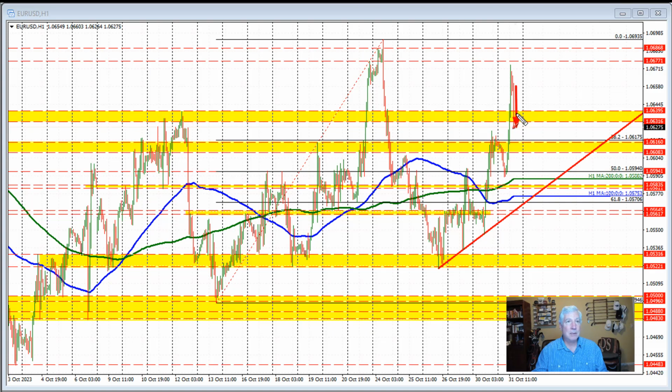We'll all see, but certainly the focus now rotates back to the U.S. dollar, and we are seeing a rotation higher in the U.S. dollar against all the major currency pairs. So be aware of that. It's not just the dollar yen moving to the upside, but now the euro versus U.S. dollar sees the dollar moving higher as well.